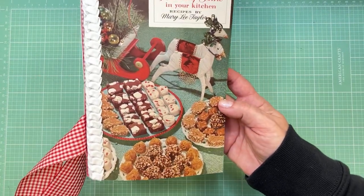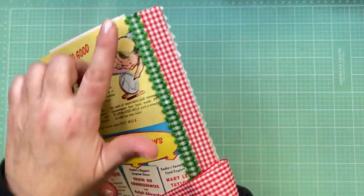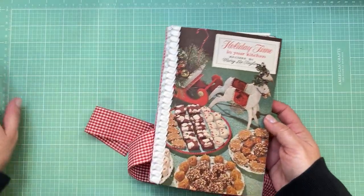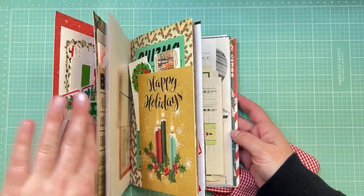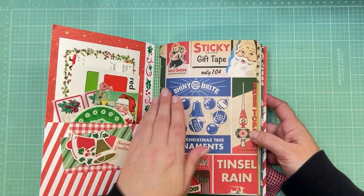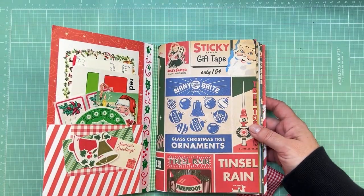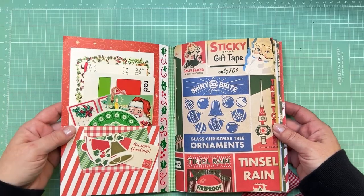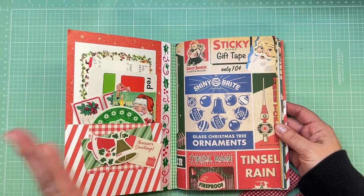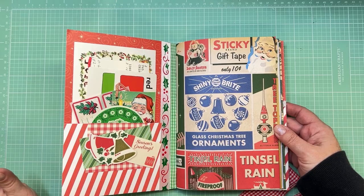So here's the first one. This is just a little cookies on the cover here, and I just decorated the edges with some trim so that you can fully see the cover. And then inside, there's all kinds of different papers. There are 2 signatures, and it has lots of different vintage papers, and then I stuffed all the pockets with some vintage ephemera too. So you've got those to add, and you can move them around in the book however you like. But there's plenty of room for journaling and lots of pockets to add your memories.